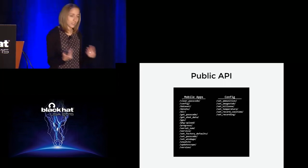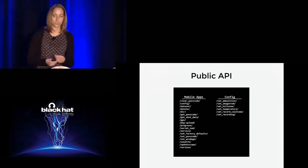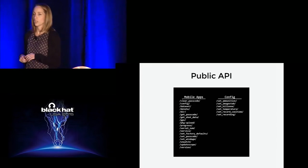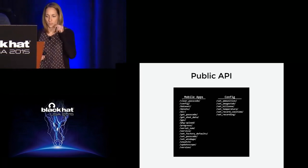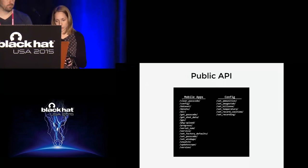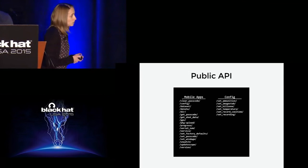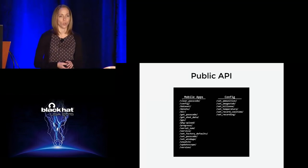But we then decompiled the mobile apps and we got the public API, the options that are available to you when you're communicating with the scope. There's a couple of interesting bits and pieces here. You can set the wind, you can set the temperature, you can set factory defaults, you can check the version, you can update the scope, but again, that's what you're supposed to be able to do from within the mobile app anyways.